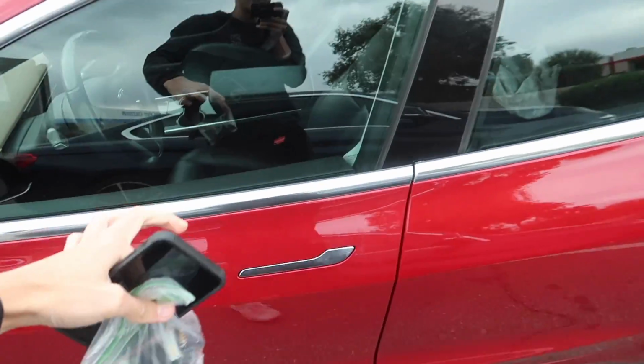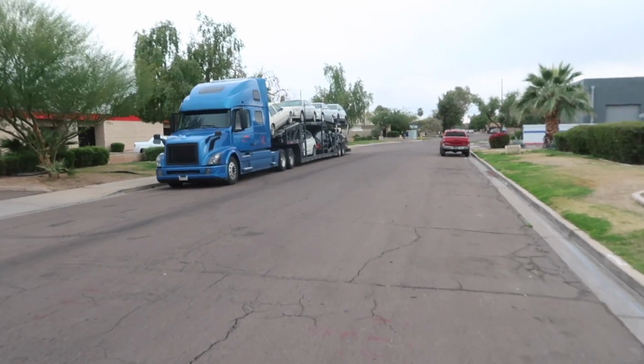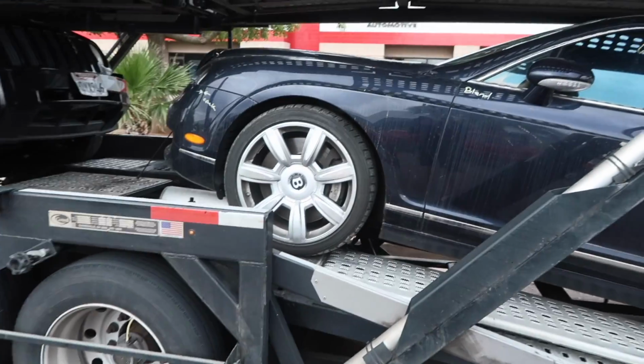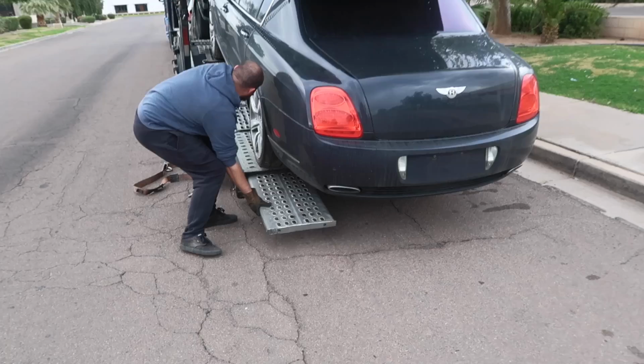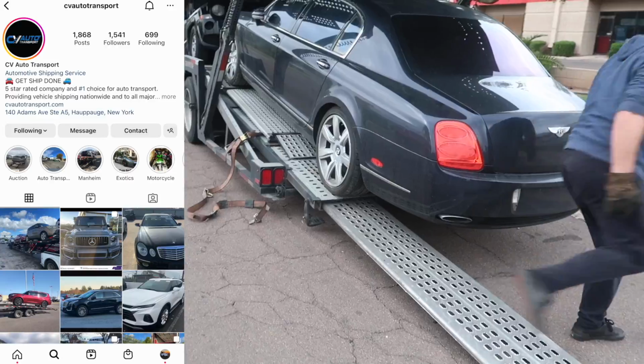Here we go. Jeez, guys, you cannot make this up. Just parked the car and there's the trucker right there. Crystal, let's go grab him and see the Bentley. There she is, guys, on the back of the truck. Let's check it out. Huge thanks to CV Auto Transport for getting it down here so fast at a great price.